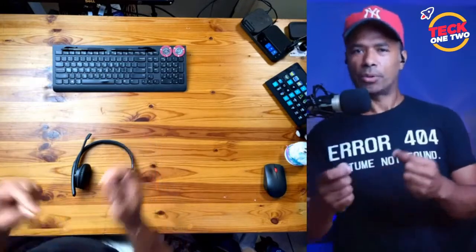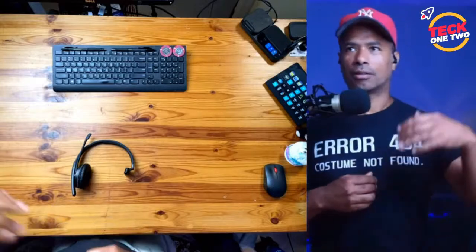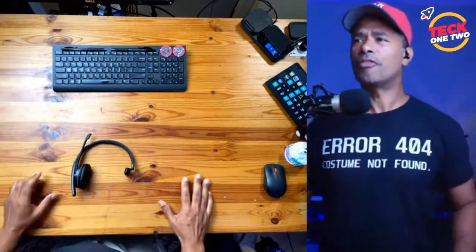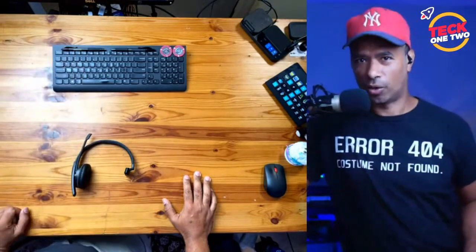So understand Bluetooth has its limitations. It can't do maybe 100 or 200 feet. And actually, we've tested this. We were able to get 500 feet on Bluetooth, but not in an environment like a home office or a regular office.